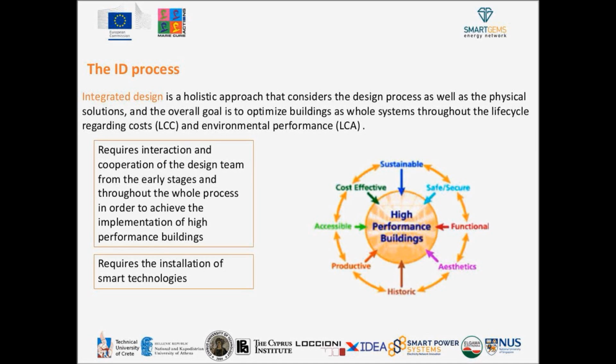So here we can see a high-performing building, and of course the interaction of all aspects that lead to a high-performance building, which is sustainability, cost-effectiveness, accessibility, productivity of the inhabitants, historic parameters, aesthetics, functional aspects, and safety and security. So these are targets that are not easy to achieve without an integrated approach.